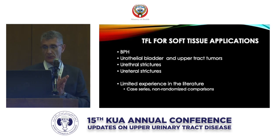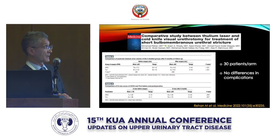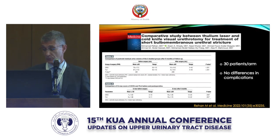With the time left, I'm just going to talk briefly about the soft tissue applications. There's even less data to support this application in the literature, but it's being used for a variety of indications: BPH, urothelial tumors of the bladder and upper tract, ureteric strictures and urethral strictures, but really all small series, non-randomized. This is just one example, a study that looked at using the cold knife versus the thulium fiber for ureteric strictures. Really short follow-up of only 6 months, but they did show that post-void residuals and flow rates were about the same, so it works, but for how long?